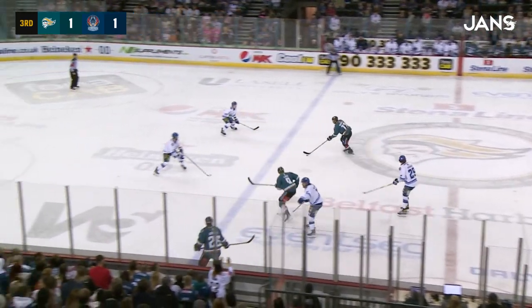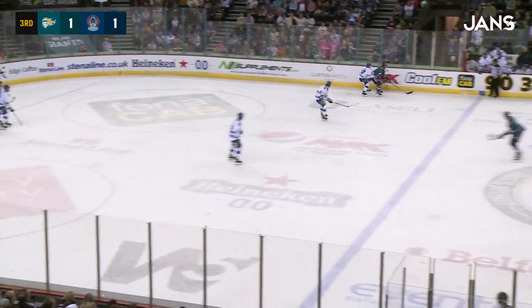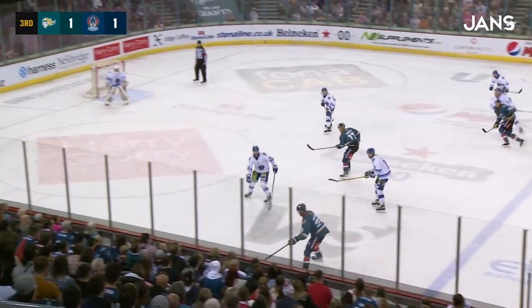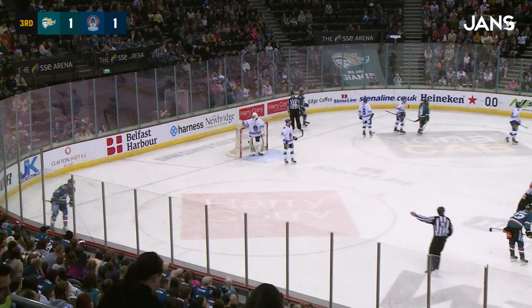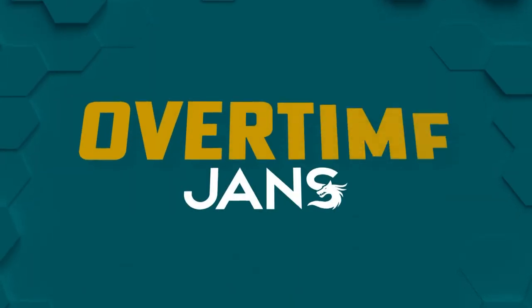Doggett strides forward. Slater Doggett, he scored some important goals for Belfast this season. He's not going to get one on that play. Maybe he does this time. Doggett to the outside. Ruop. Reinhardt, sorry. Sends it in again. CJ Mott, he's been lethal with that glove all evening. 36.9 remains in regulation. It's 1-1.